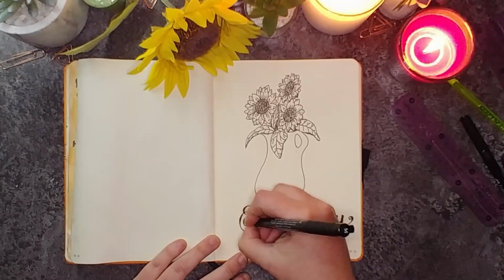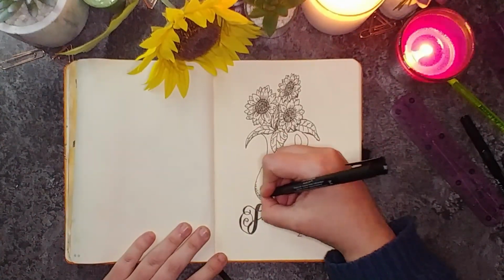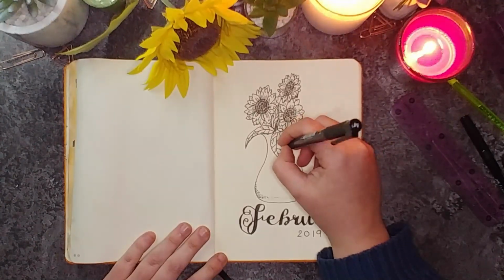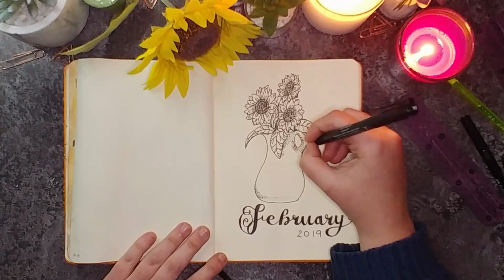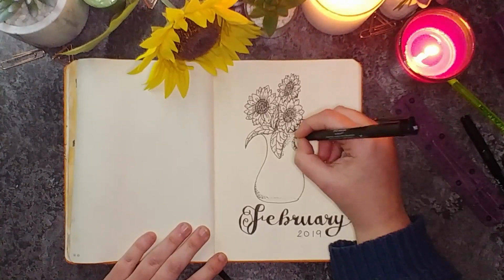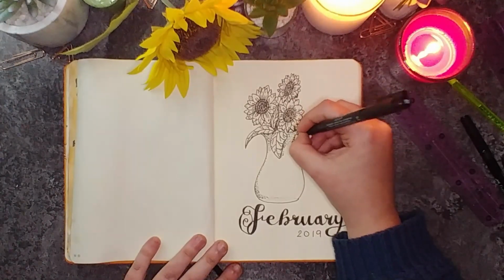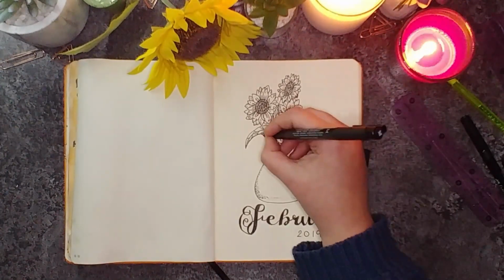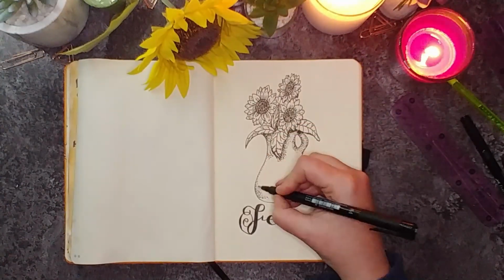I decided I wanted to have quite contrasting colors, so I'm going to have the bright yellows of the sunflowers together with a really royal bright blue, and have those two colors, and then maybe mix in a little bit of green for the leaves as my three main theme colors throughout all my spreads in February.